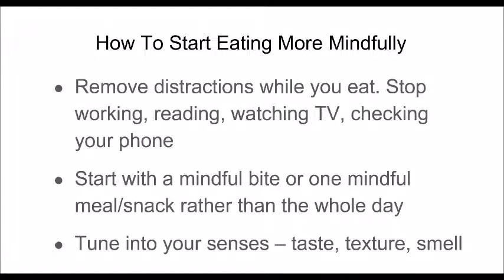So how to start eating more mindfully? Well, the first thing to do is to remove distractions while you eat. There's no way you can pay attention to what you're doing if you're distracted reading your emails or seeing what's in your newsfeed, or watching TV, of course.